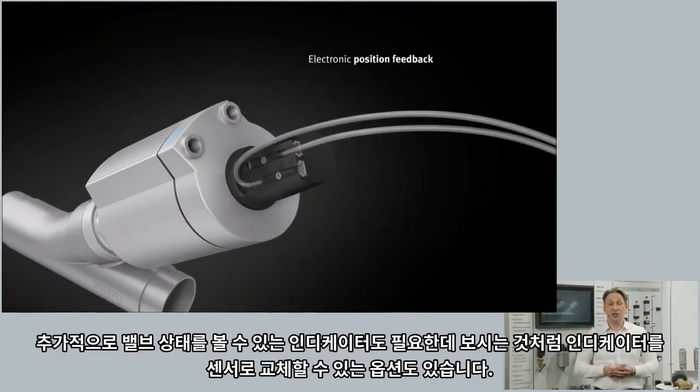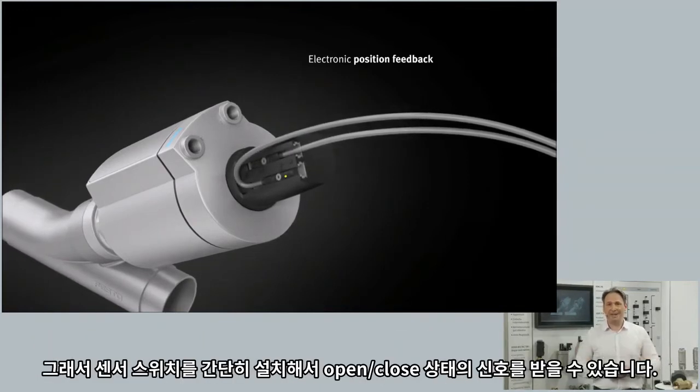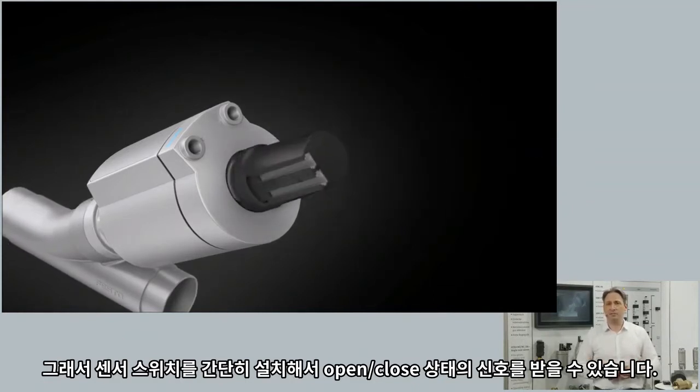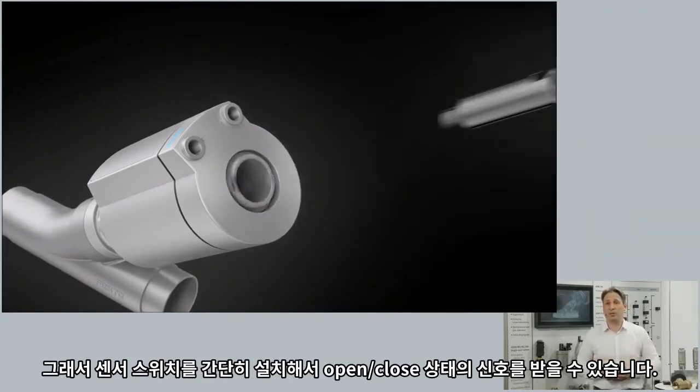If you disassemble the visual indicator on top, you can attach a sensor mounting, where you can simply use normal sensor switches to directly put inside this sensor head. This allows us to detect open or closed position.